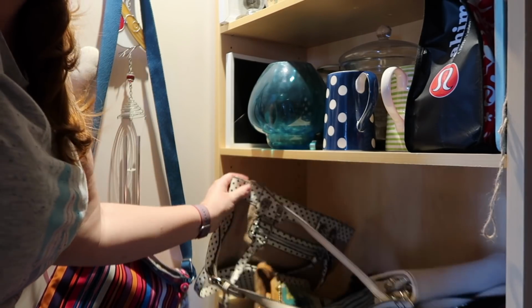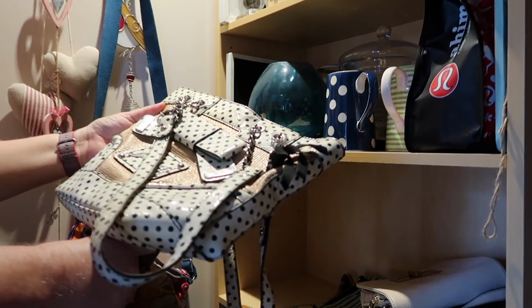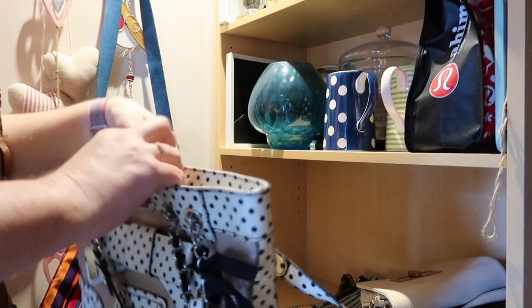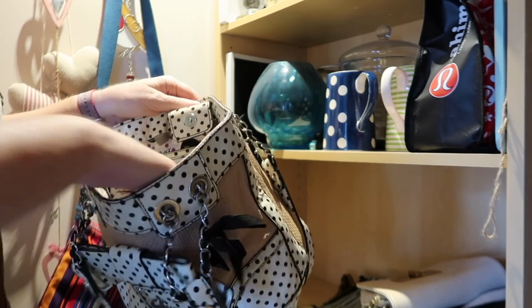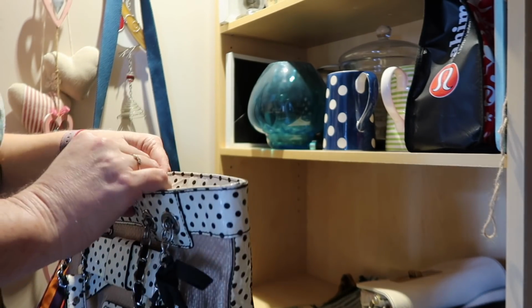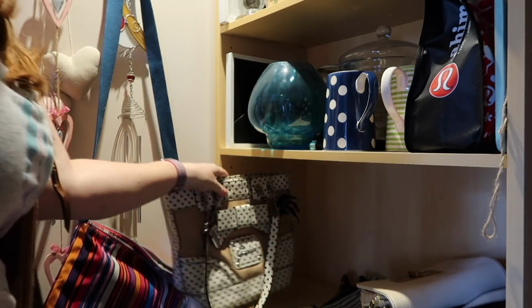Don't know about that one, I'm not sure. Definitely keeping my guest bag because I use this one in the summer. Although now that I've got my other new bag, I don't use it as much, but it's a dressier bag, so I'm going to go through these bags. There's stuff in all the bags. But I'm definitely going to keep that one still. Some good in it.